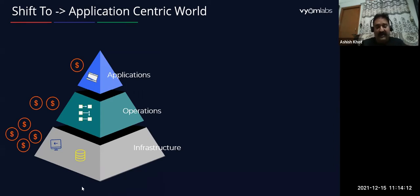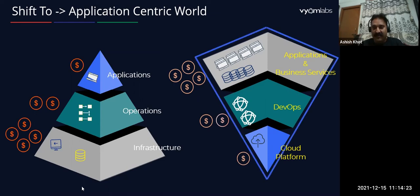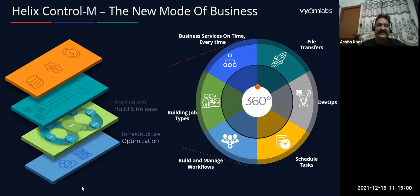Coming from here, what we understand is there is a flip of the model, where customers are expecting more applications, less turnaround time, and DevOps coming into the picture as a part of the new mode of operations. And what we see is a real-time platform that is required to support all your applications and business services. That is where BMC comes in and helps customers to run and reinvent both at the same time, helping customers get to an autonomous digital enterprise. Let's see how the new mode of business works with Helix Control-M.